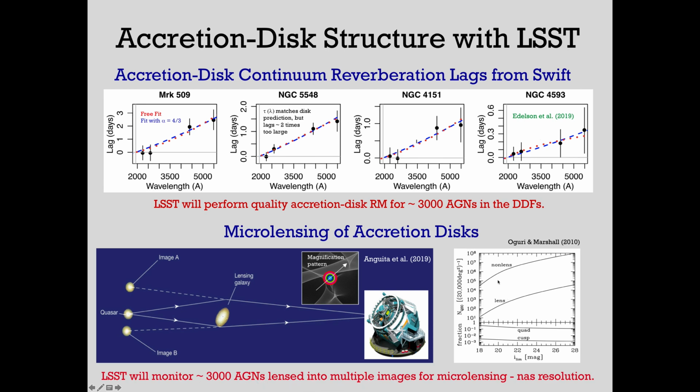Here, in fact, it shows the predictions of the number of QSOs that should be lensed as a function of magnitude, going down to the fairly faint magnitudes LSST will be achieving. You expect to be monitoring about 3,000 active galaxies that are lensed into multiple images.